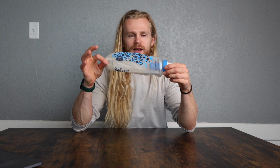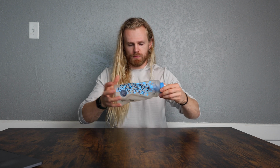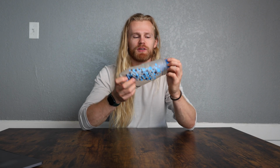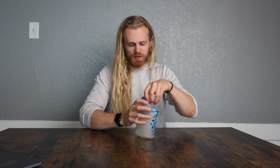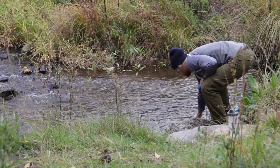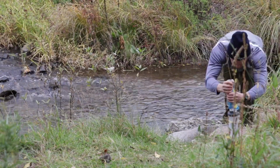The filter that I mainly use now is this Katadyn Be Free. I like this because it's just a self-contained little unit and when you're not using it, it scrunches down very small and that's it. That's your whole water filter system right there. All you do is just fill this up with water and squeeze it into your water bottle and you're good to go.